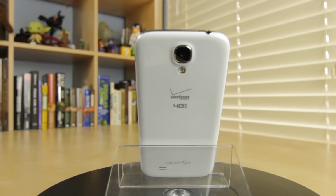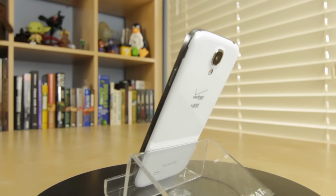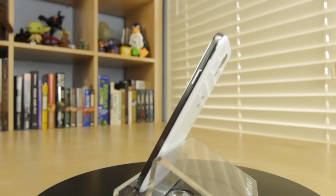The Galaxy S4, in case you're not familiar with it, is a powerhouse, a beast of a device, the new Samsung flagship essentially. It comes running a 1.9 gigahertz quad-core processor. I believe it's the Snapdragon 600 Pro, but do feel free to correct me if I'm wrong there. Verizon doesn't specifically mention it on their site, and I just haven't been to the Samsung site yet to look it up. It has 2 gigabytes of built-in RAM, 16 gigabytes of built-in storage, though I believe there is a higher capacity version available. This is just the one they sent me.